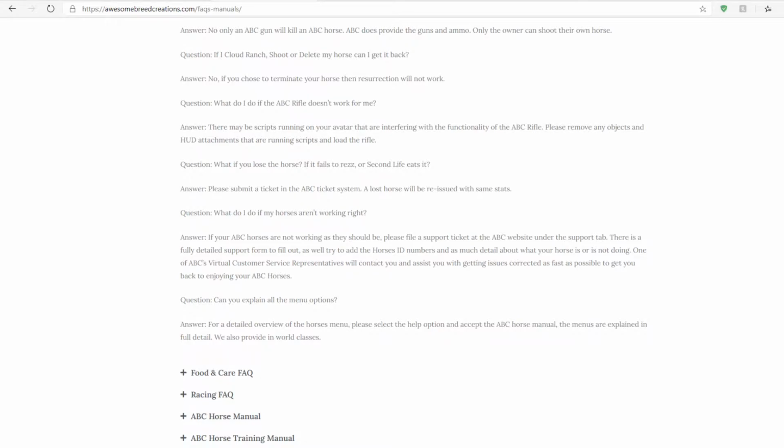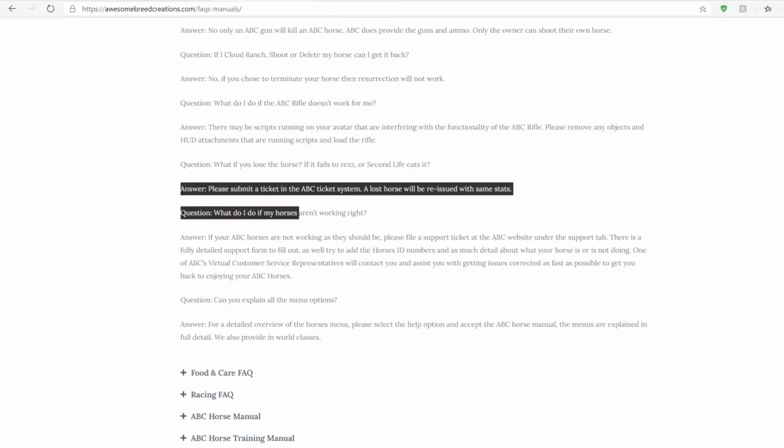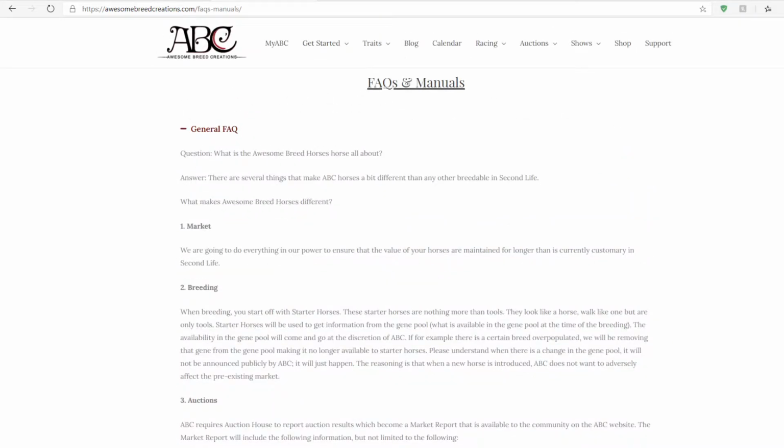And then what you can do if you rez your horse and Second Life eats it is relog and see if your horse is there. But if it isn't there and somehow there's a problem, submit a ticket. Now, to submit a ticket, you do need to make a separate ABC account, just to specifically submit tickets. That's when you will need to use your email and create a username, so you can contact them. That's pretty easy to do. And so this is general questions.